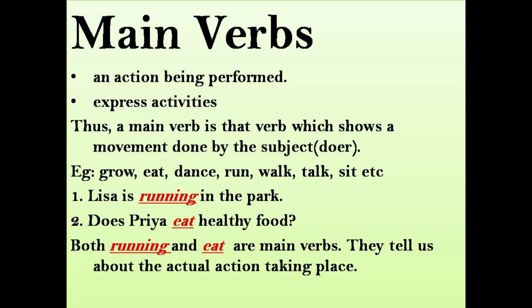And you always need to remember that main verbs can take ing form, main verbs can take ed form, they can take past form, they can take future form. But we tend to know about the form through helping verbs like is, am, are, was, were, has, have, had, do, does, did. All of these are helping verbs, which we are going to cover in the next slide. But before we go ahead, we need to make it clear that main verbs always talk about a concrete action, meaning which is telling you about a performance or an action being performed.